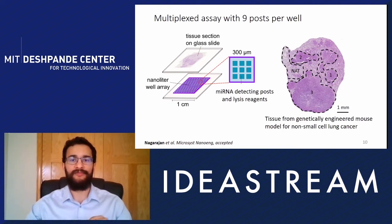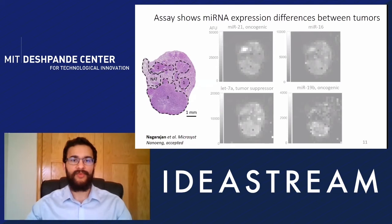On the next slide, I'll show you some data that we took using this nanoliter well array from this tissue section from a genetically engineered mouse model for non-small cell lung cancer. We identified 3 different tumor regions labeled 1, 2, and 3, and some normal adjacent to tumor tissue. Here on the left of your screen is that same tissue section, and I'm going to walk you through 4 different heat maps corresponding to 4 different microRNAs.